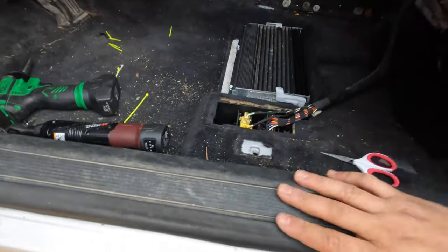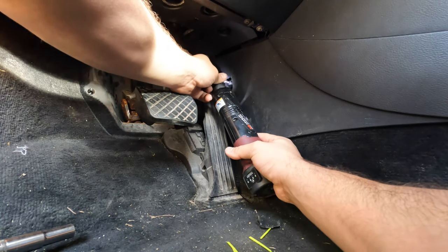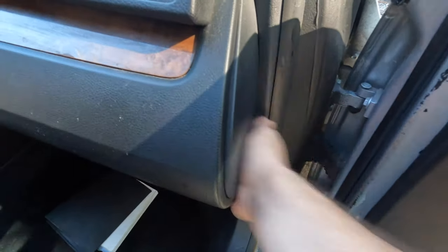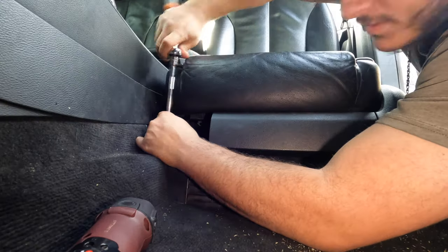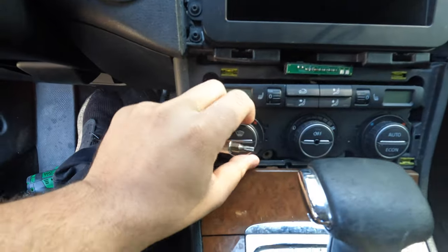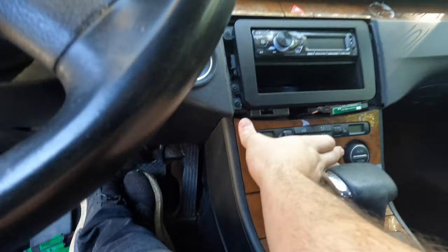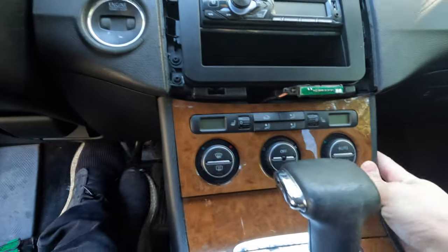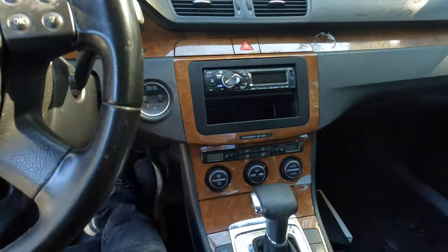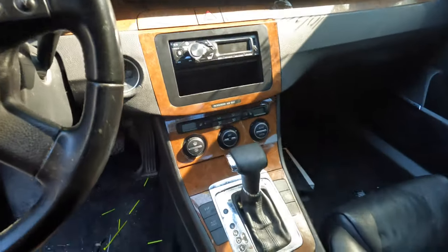Got it plugged in, everything. Come on, there we go. Got that radio bolted in. Got to bolt in the AC control module and put the trim pieces back on. Should be good to go. That looks way better than it did before. And now everything works. Cool, got all the tools out. Radio's working, AC is working.